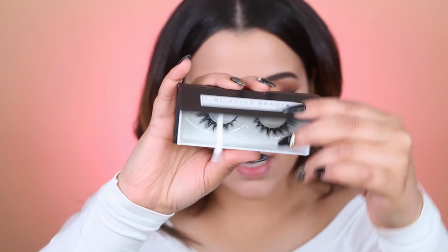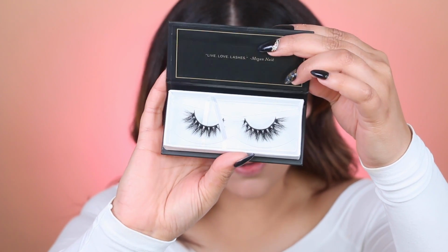So I'm now going to pop on falsies. The falsies I will be using are these babies right here. These are by Blinking Beauty, and this is the style. So obviously I did a little bit more than just put on lashes. I finished off the rest of my face. I did face powder, I did under eye powder, I baked a little bit, nose contour, highlight, bronzer, y'all know the drill.